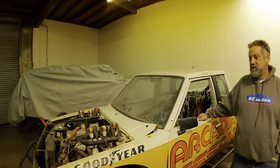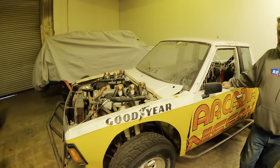Hopefully I'm doing the best that I can, spreading the Nissan love. This is what I wanted to do, bring back some of the less documented history of these old Nissan trucks. These things were huge in off-road. It was Ford, Toyota, and Nissan running the seven trucks, and this is exactly what they were running back in the day.